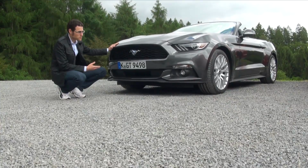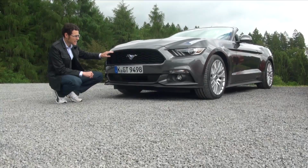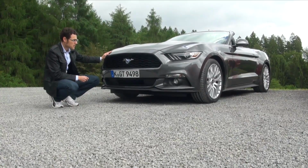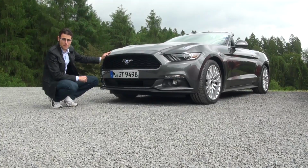Let's now take a look at the convertible and the non-GT version at the same time. We see we got a slightly different front grille. These comps are rather bigger, rather more open. I think I do prefer this front grille, but what about you? Which one do you like best?